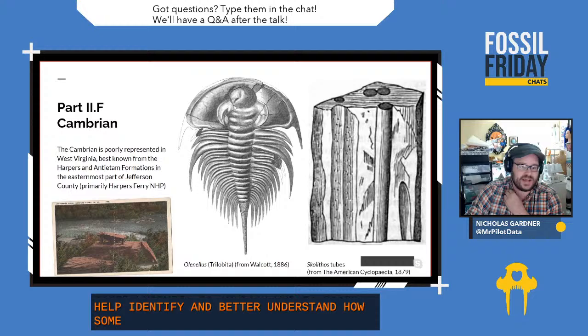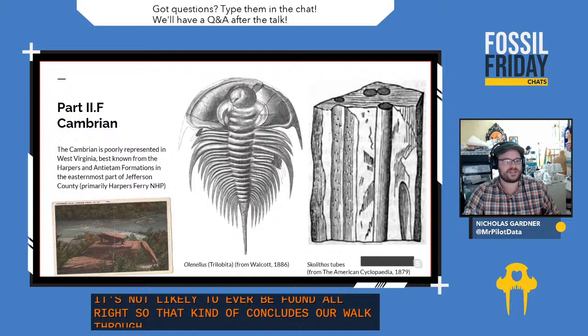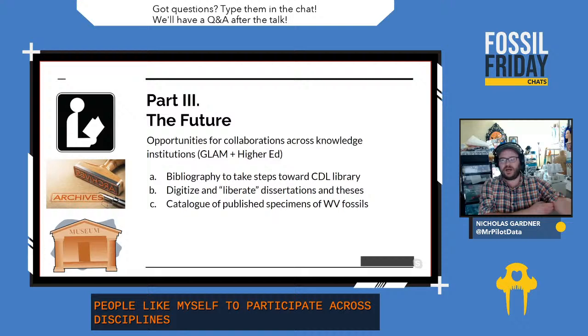But as of yet, there's no surface exposures of the Cambrian out there. So that kind of concludes our walk through the past, and it takes us to the future. Getting into that is where I see opportunities for people like myself to participate across disciplinary lines.